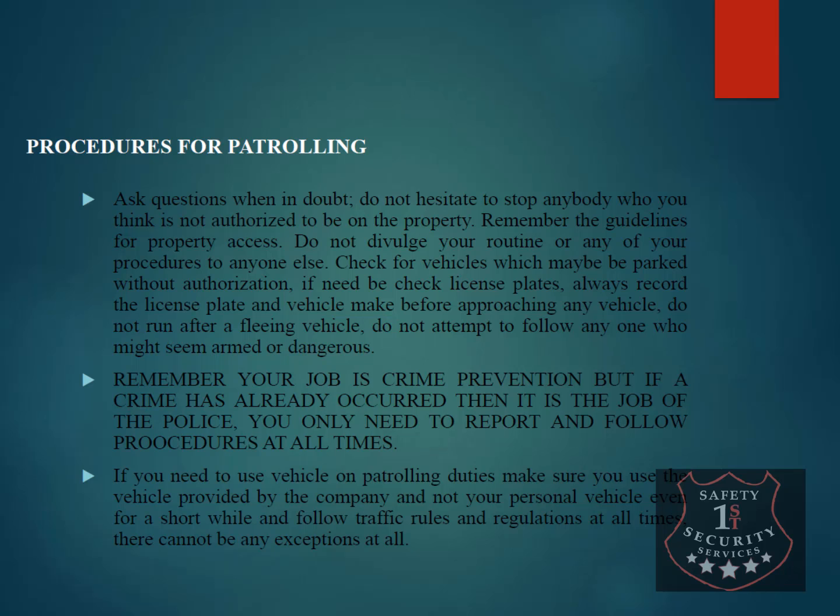If need be, check license plates. Always record the license plate and vehicle make before approaching any vehicle. Do not run after a fleeing vehicle. Do not attempt to follow anyone who might seem armed or dangerous.